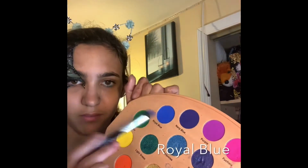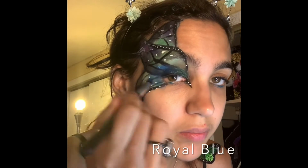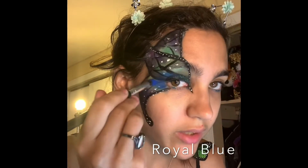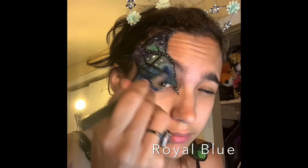And then using royal blue, I really started to deepen out that blue at the corner of my eyes. And it was also the start of making the blend for the lighter green into the purple.